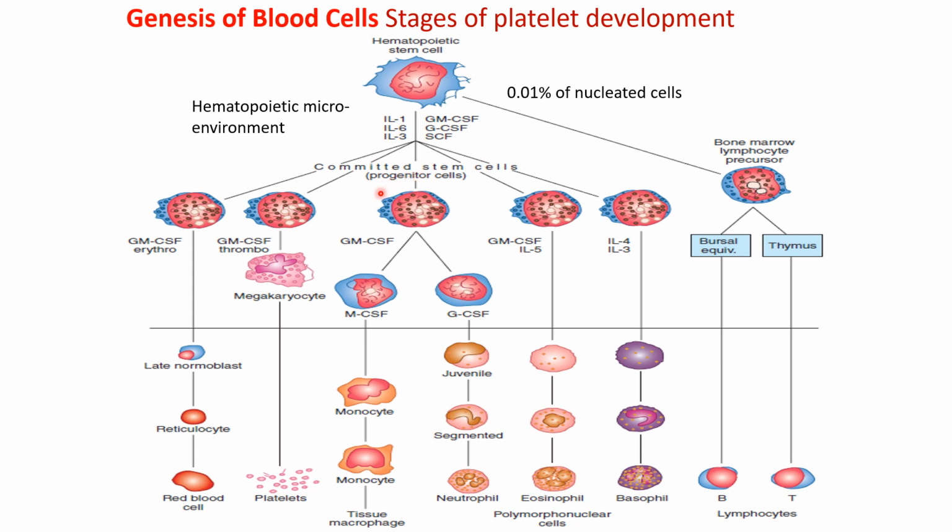One of these committed stem cells or the progenitor cells is GM-CSF, thrombo, जिसने थ्रोम्बोसाइट्स या प्लेटलेट्स बनाने हैं, प्लेटलेट्स को थ्रोम्बोसाइट्स भी कहते हैं, जिस प्रिकर्सर ने कमिटेड स्टेम सेल ने आगे जाकर प्लेटलेट्स बनाने हैं वो कहलाता है जीएम कॉलोनी स्टिमुलेटिंग थ्रोम्बो. ठीक है. So this thrombocytes committed stem cell under the effect of thrombopoietin converts into megakaryocyte.